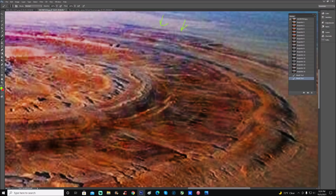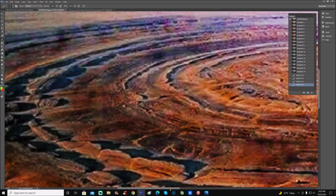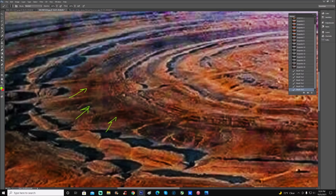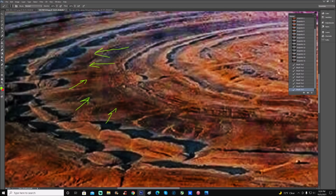And again, we have these walls, folks. Check this out, coming all the way around. Other walls right here, going all the way around. Check that out. Now, look at the depth of these things. Look at the objects in between these walls. This is not natural. This, to me, could very well be the city of Atlantis. That's my opinion. I want to hear what you guys have to say, because there's so much in here.